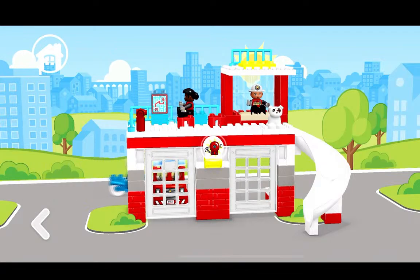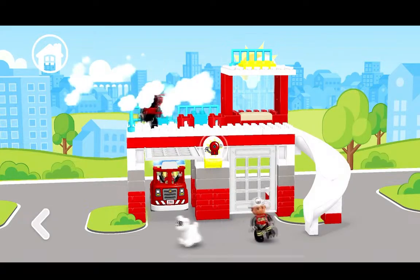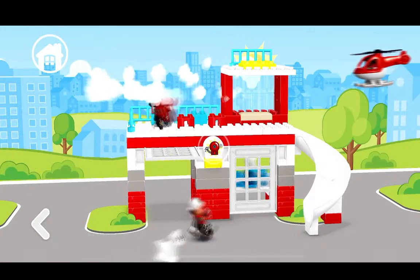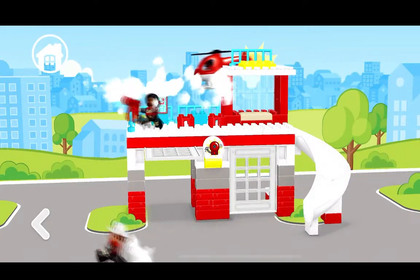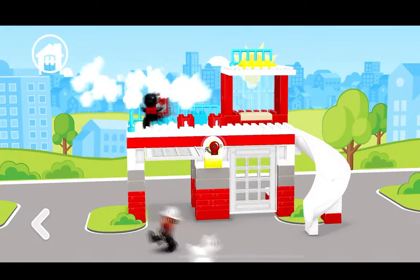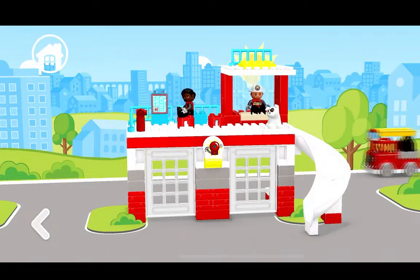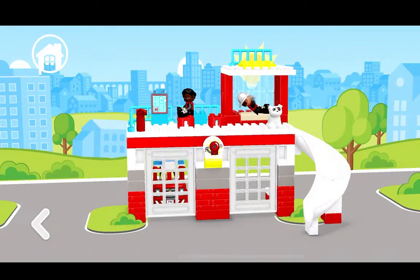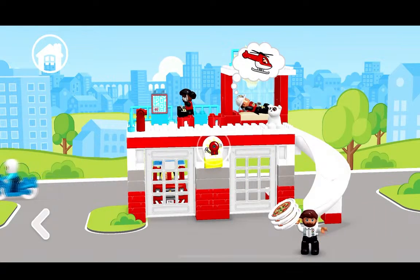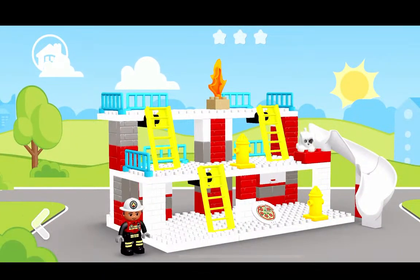Oh, it's the alarm. Please. Go. And when the car is turned, we know that everything is okay. Please stop. Super. See, now you know how it works. Let's go further. Yeah. Look. Oh, let's play with the fireman.